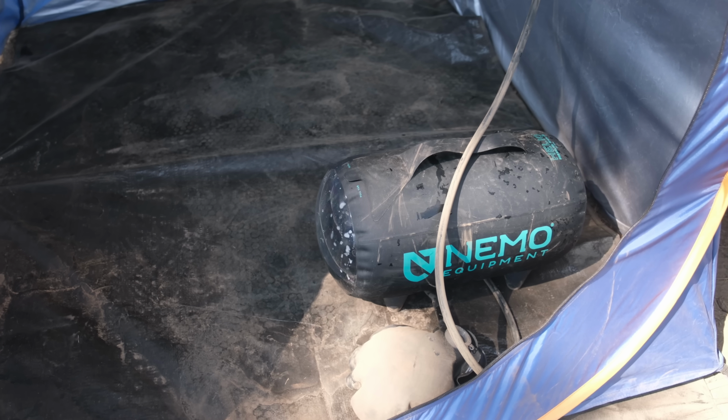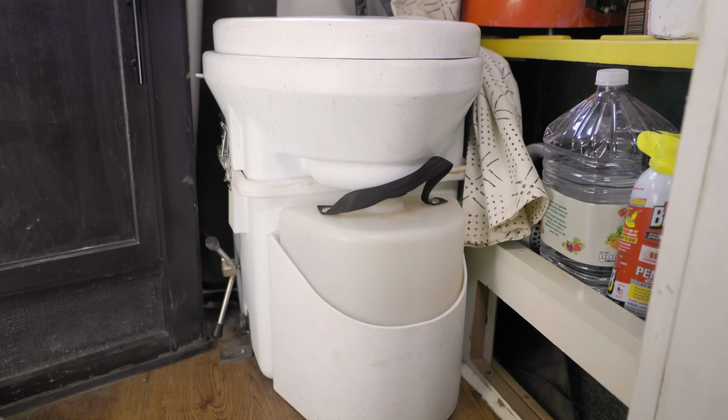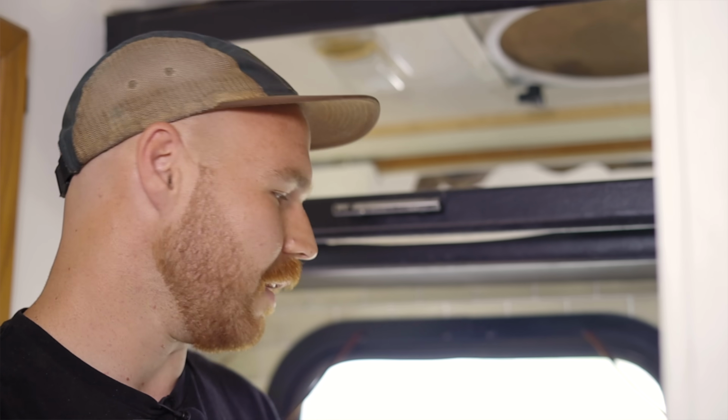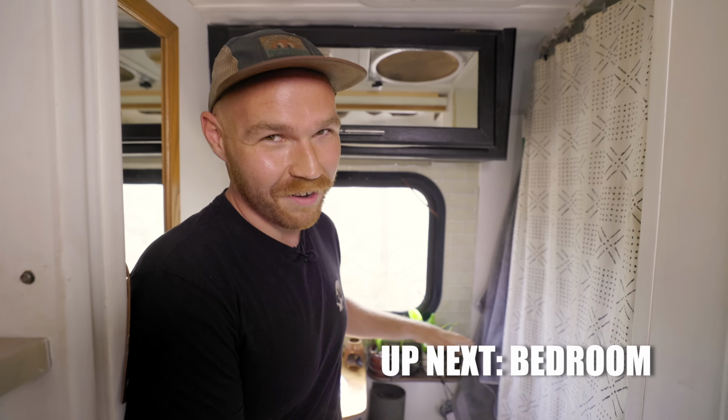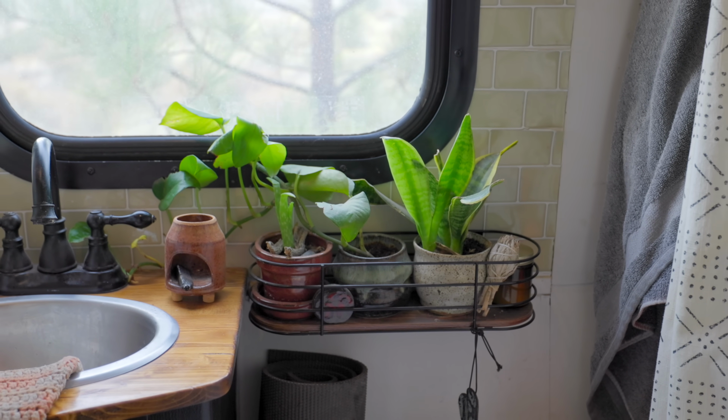Absolutely love that thing. One of the biggest upgrades we've recently done to this RV is having a composting toilet versus a black water tank. We don't have to dump anymore, and it allows us to stay off grid even longer. Super stoked on that. Again, you'll see Jackie's pottery scattered everywhere. We have all these pots here with greenery. We love to take care of plants. And up here we keep all of our toiletries, and we do have a mirror there too.